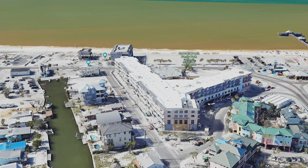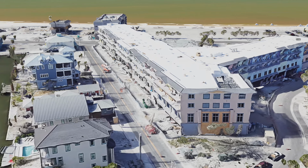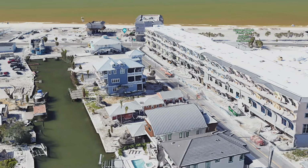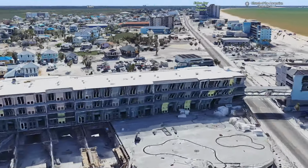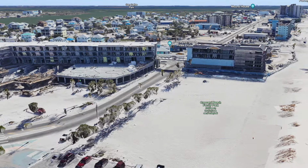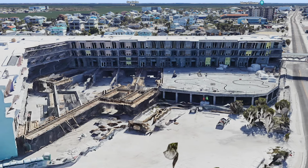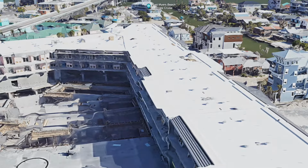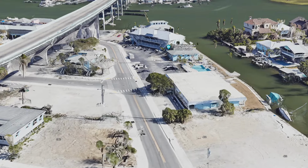This is that new Margaritaville building, and they've just continued construction since the storm. This is 2 years later, by the way. Ian was 2 years ago. So this is actually not Ian carnage. This is just normal construction. One of the few places that didn't really skip a beat.